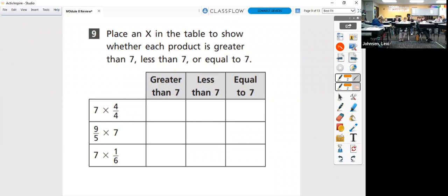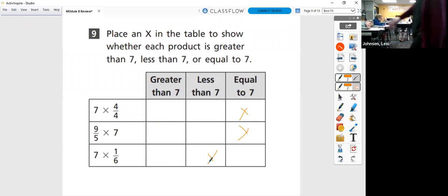5th grade, eyes up here. You're never going to have this, and you're never going to have this, and you're never going to have even that. You should never have equal to twice. You should never have less than twice or greater than twice. Each of them will get used once.